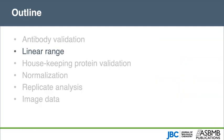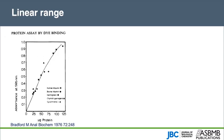So the next 3 topics I'm going to go through rather quickly as they are all related to one another. The first one is linear range. I'm going to guess that the majority of you performed either a Bradford, Lowry, or BCA assay to measure protein concentration of your sample. And if you've done tons of them, I'm sure you've gotten frustrated when your sample falls outside of the linear range of your standards, and you have to rerun your assay because you can't accurately determine how much protein you have in your sample because it's outside the linear range.